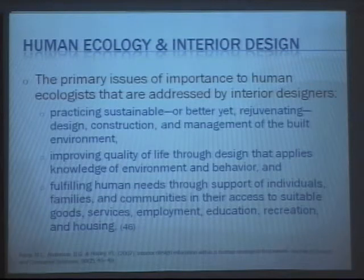And the thing that's really interesting is our students take environment and behavior courses from the first semester they're with us, and it's always an underlying theme in their studio work and other things. And that's fairly unusual for any design program, much less interiors program.